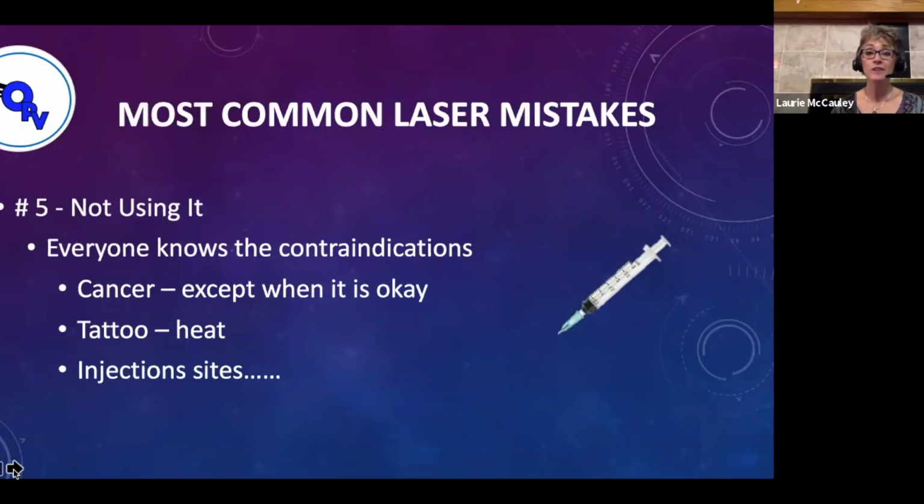Not using it. You would be amazed at how many vets say, yeah, I've got a laser, and it's sitting over there in the corner. Everybody knows about the contraindications, but some people don't realize what all the indications are. So let's talk about those for a second. Contraindications, easy, cancer, right? Except when it is indicated, or at least used for palliative reasons.